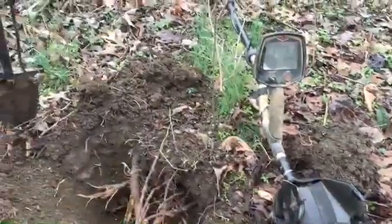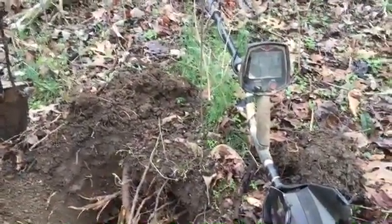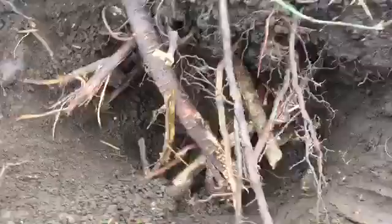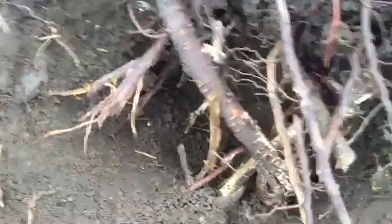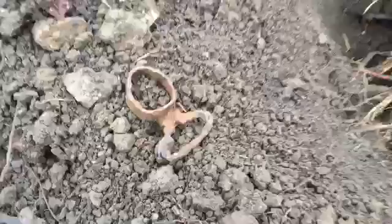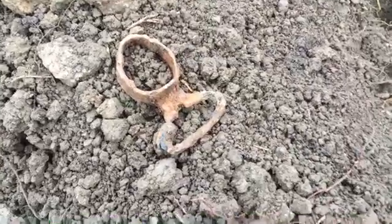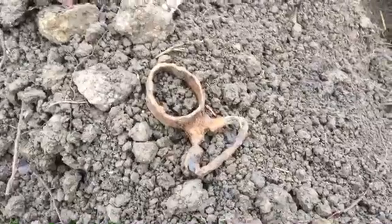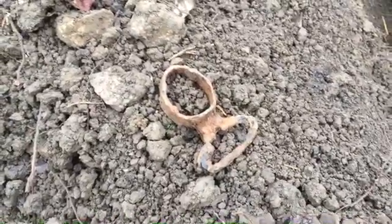Well, here I am today. It's about 25 degrees, January the 9th. I'm out of breath. I dug a hole to China. I mean, I cut through roots. It was deep, at least 12 inches deep on this target, but it was a good target. Finally got it out. I got dirt everywhere. It's a barrel band with the swivel still on it. That's the first one I've ever found with a swivel still on it. So I'm real excited about that find. But it was really deep.